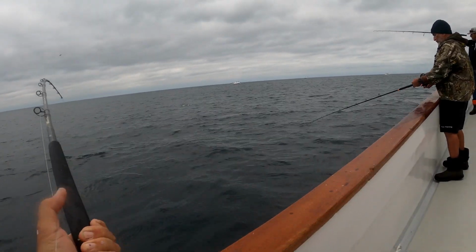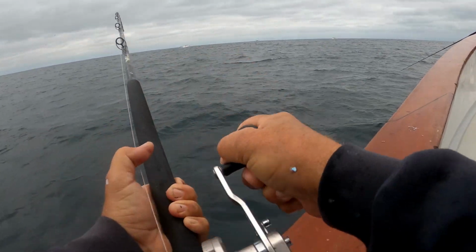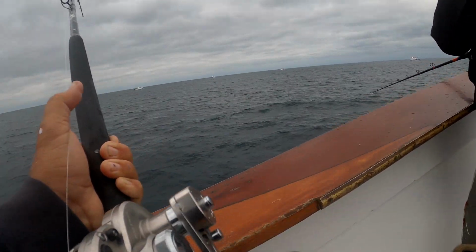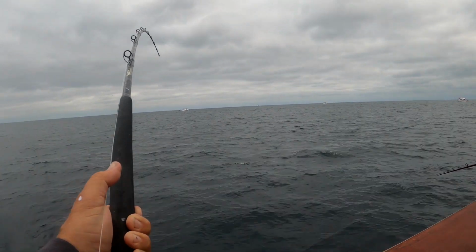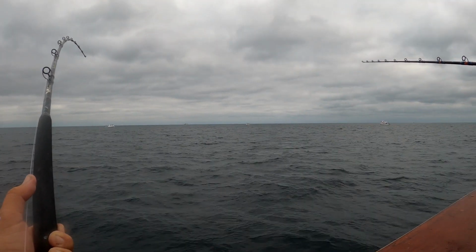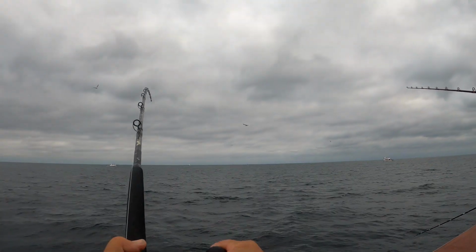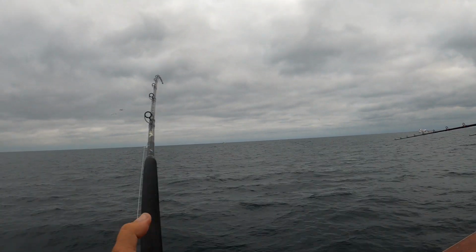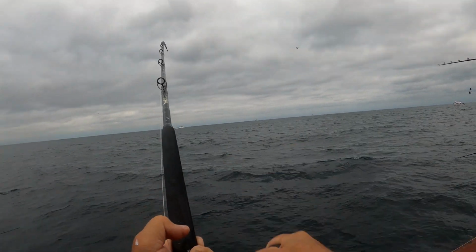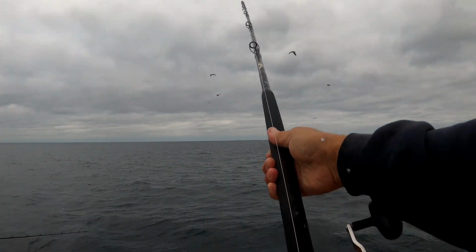No problem. You notice how everyone is working together, over and under, so that the person with the fish can work it well. There's lots of tangles, but they all seem to get straightened out without too many lost fish. He's taking some line now. There he decided to wake up. Got my rod bent. And there he goes again.